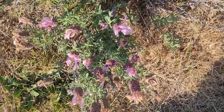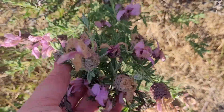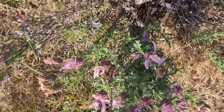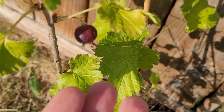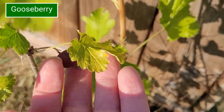The French lavender just doesn't seem to hold up the same way as the English lavender. I'm going to see what I can do to salvage this. I might take cuttings, but when it was really hot, it was like 105 degrees. This plant had a lot of damage. And here we have a single gummy berry, or a gooseberry.